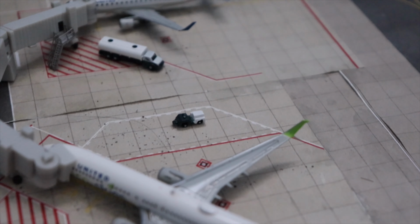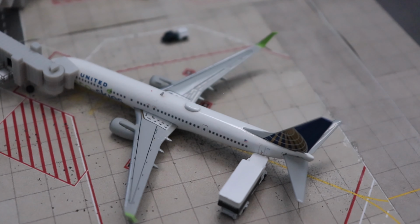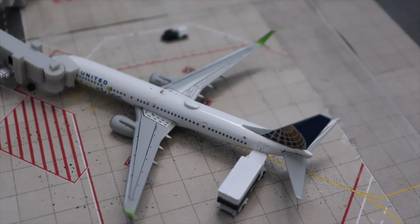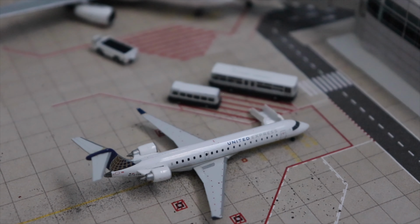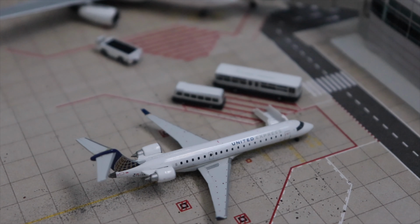Moving along, we have a United 737-900 in the Eco Skies livery, and it is currently getting boarded for a flight to Chicago O'Hare International Airport. We have also a United CRJ 700. It is currently getting boarded for a flight to San Francisco, California.